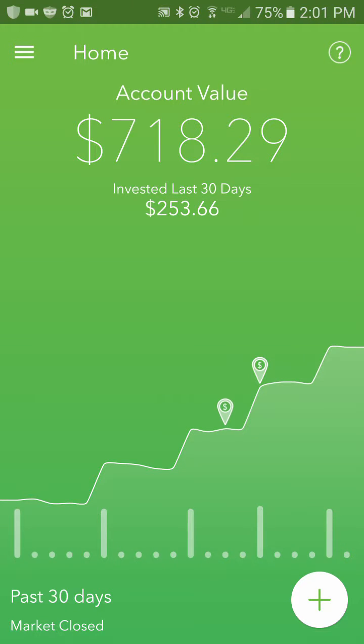Hey guys, I just wanted to go over a quick explanation on what fractional shares means. I know I kind of ran through it on my last Acorns videos, but I want to give you guys a better understanding of what that is and why it makes Acorns a great app. What fractional shares means is, simply put, you're buying a fraction of a share, meaning a stock.